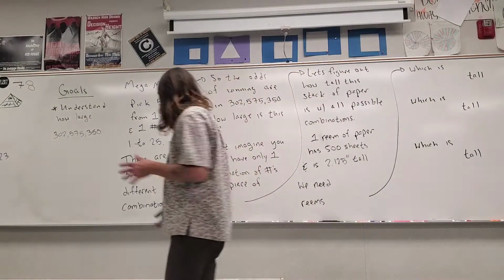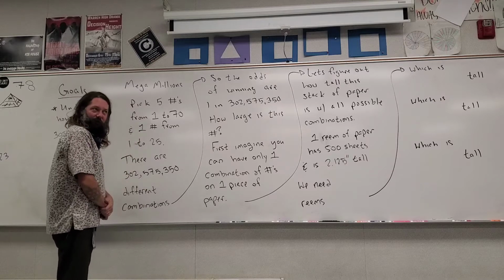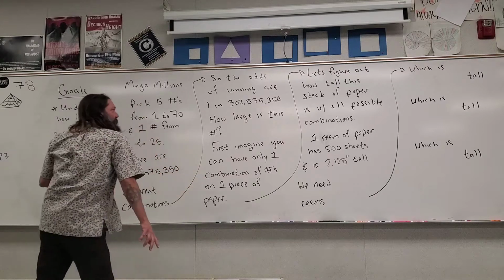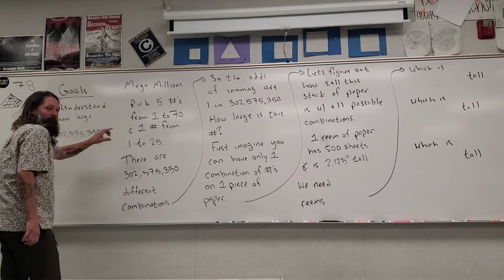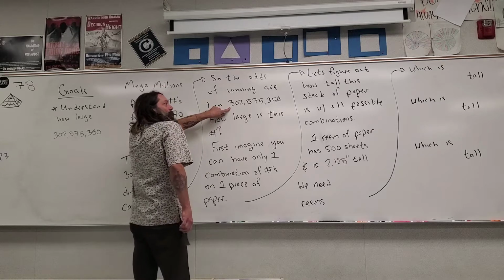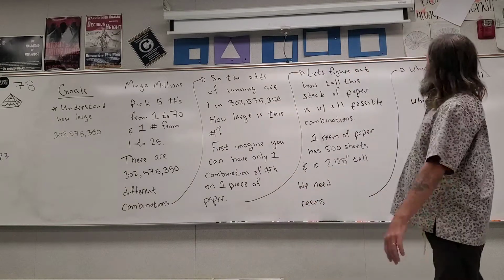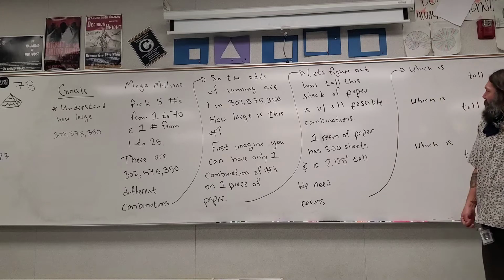So we're going to set a couple ground rules to be able to put our mind around a number of this magnitude. First, imagine you can only have one combination of numbers on one piece of paper, meaning that you get to pick 5 from 1 to 70 and 1 from 1 to 25 on one piece of paper, and you do this 302,575,350 times. How tall is this stack of paper? Right? So let's figure out how tall this stack of paper is with all possible combinations.